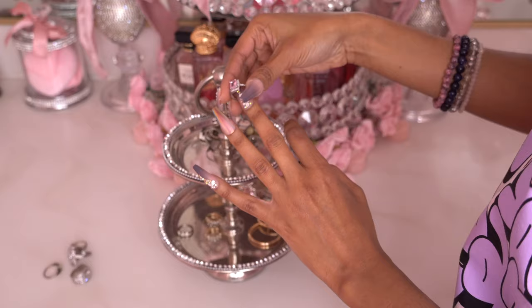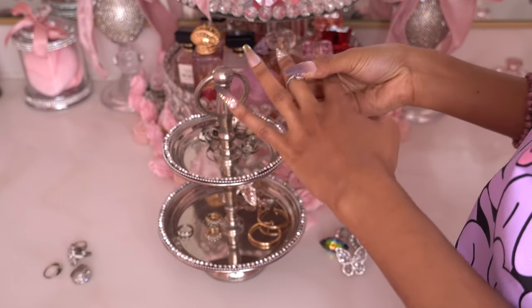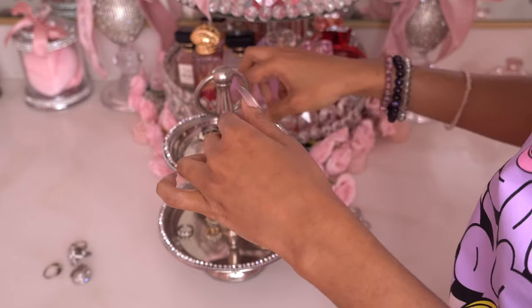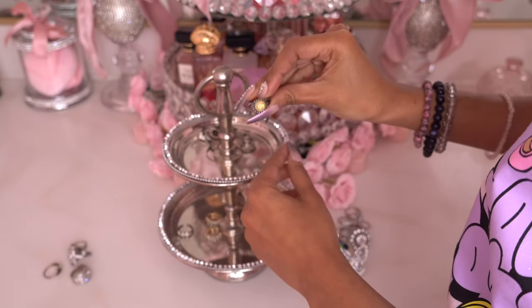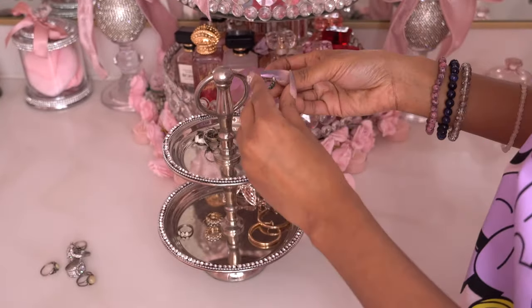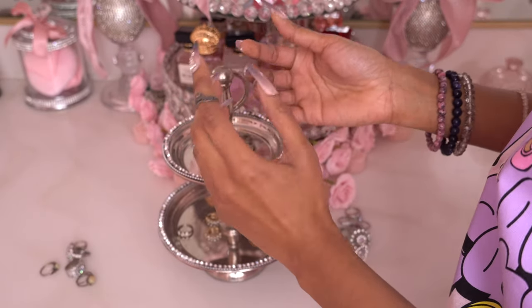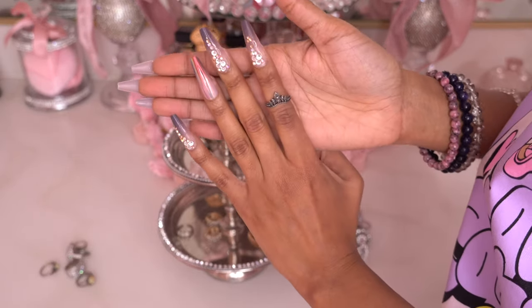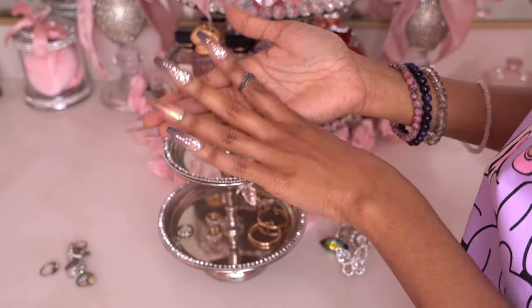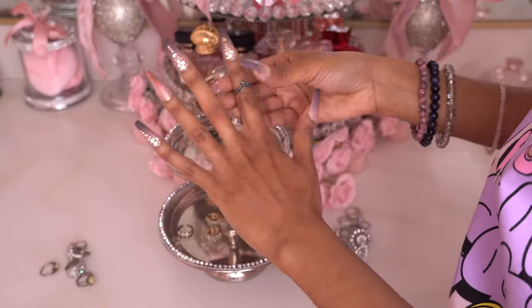I have this little pink one. Yeah, I'm gonna keep this one. Another opal ring. I'm gonna let that one go. I already know I don't want it, it's not my style. This one is like a crown, it looks like a vintage crown. I kind of like it. You guys see that? It is kind of rusty though, but it's also kind of cute. I'm gonna keep this one.